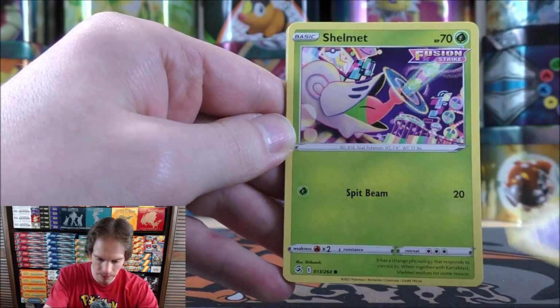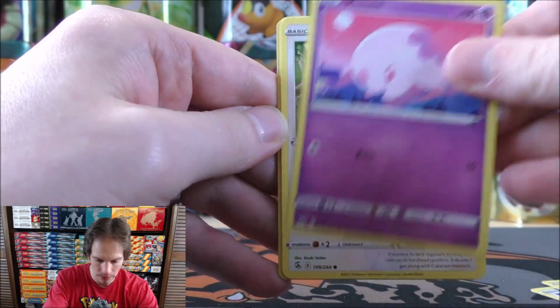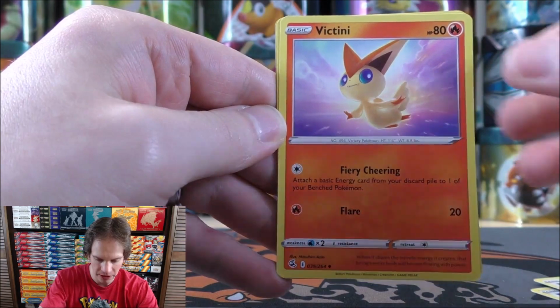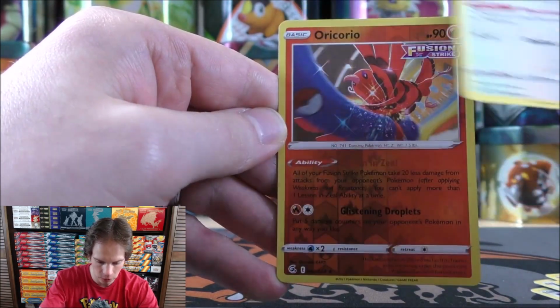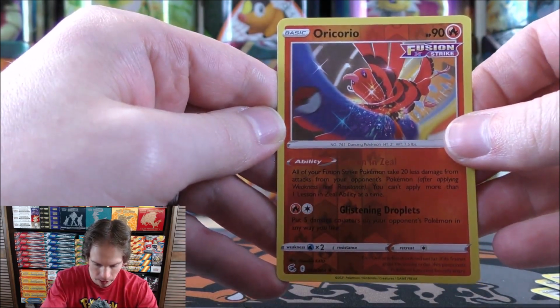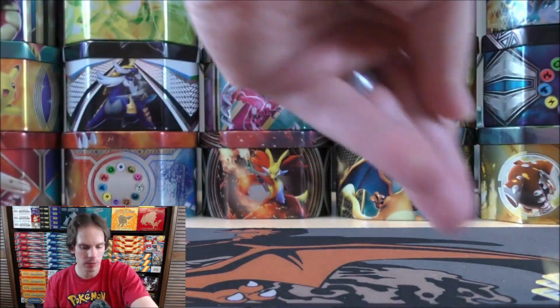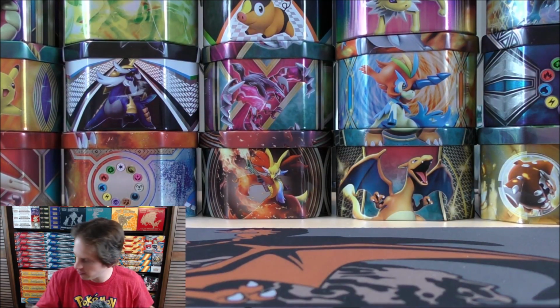Skarmory starts this one. Shelmet, Plusle, Munna, Meowth, Darkness type energy, Victini, Electric, Dunsparce, reverse holo of an Oricorio. This would be a rare. And the final card would be an Absol. Hoping for some last pack magic. Let's see what happens in the final pack.